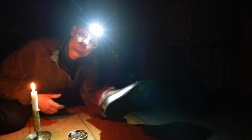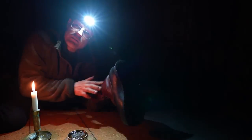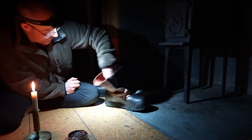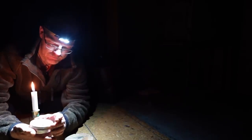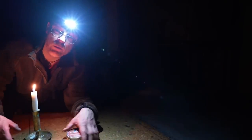So now I have applied this grease all over the shoe. Now I leave them over the night here close to the fire. And I usually apply a little bit too much. And I think it's time for bed now.